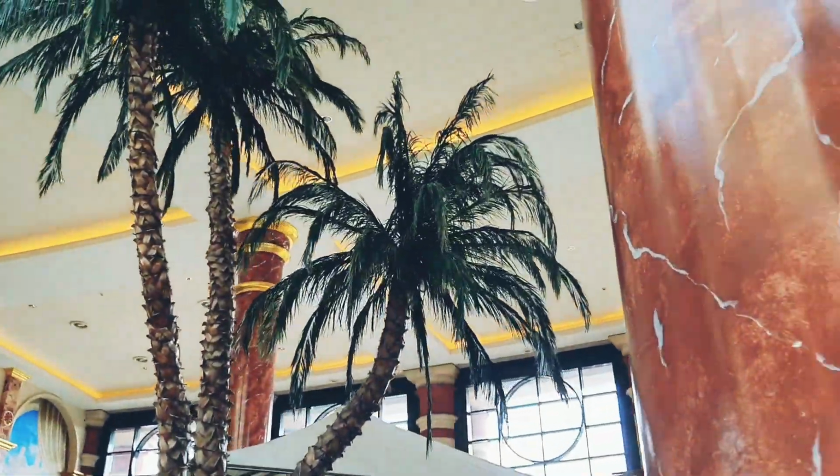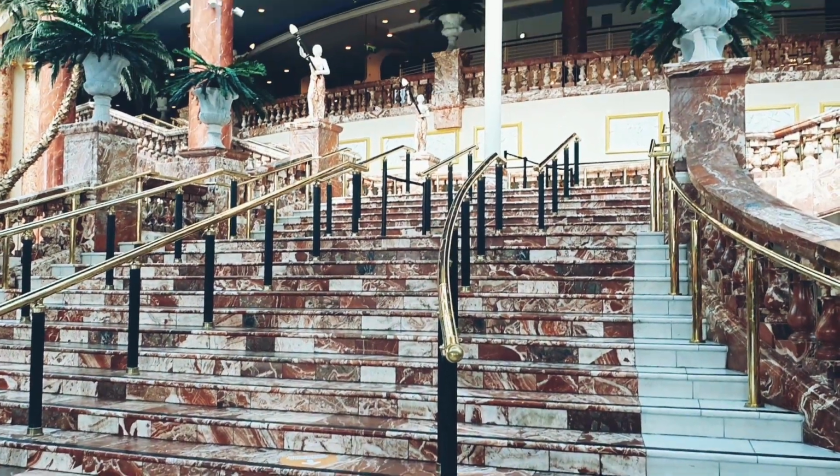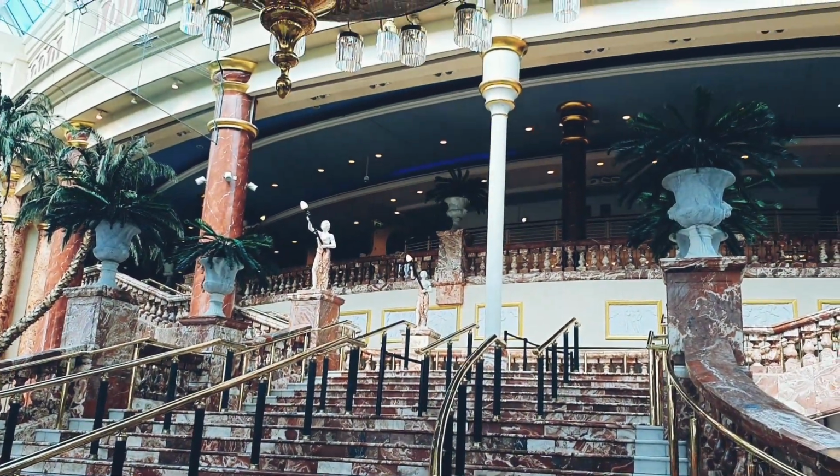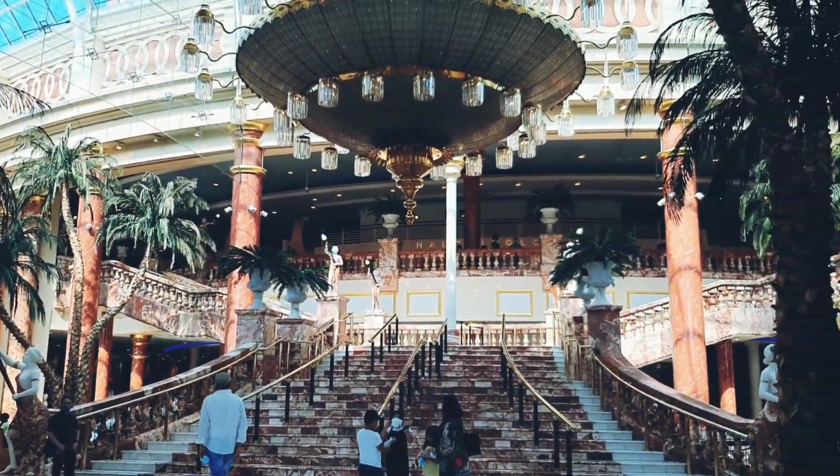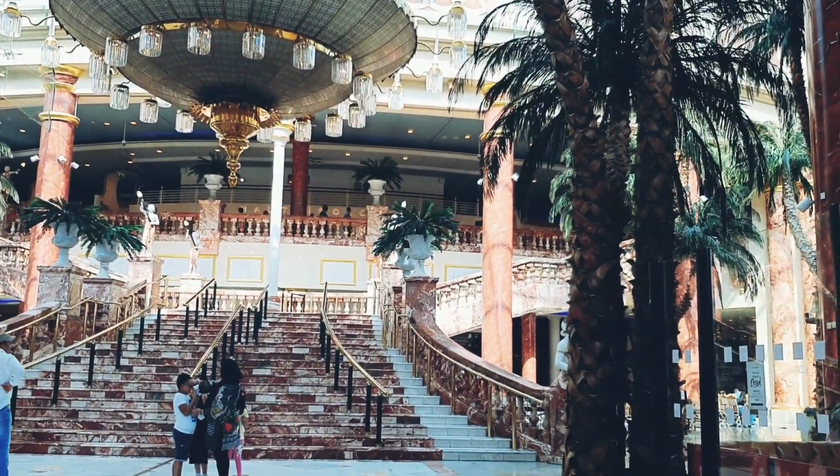So we're in Trafford Centre now, and as you can see there are lots of fig trees and so many statues. They all look beautiful and the colours of the whole place just look stunning.